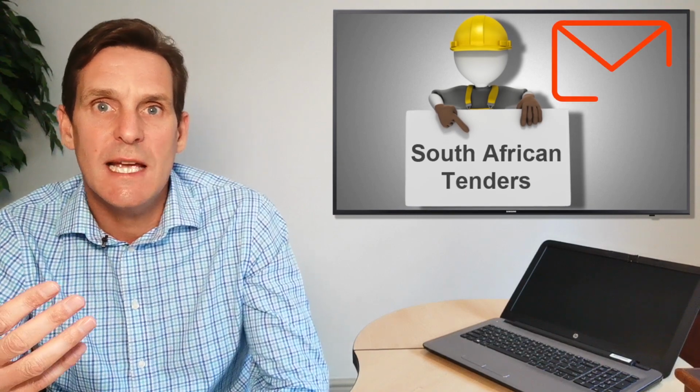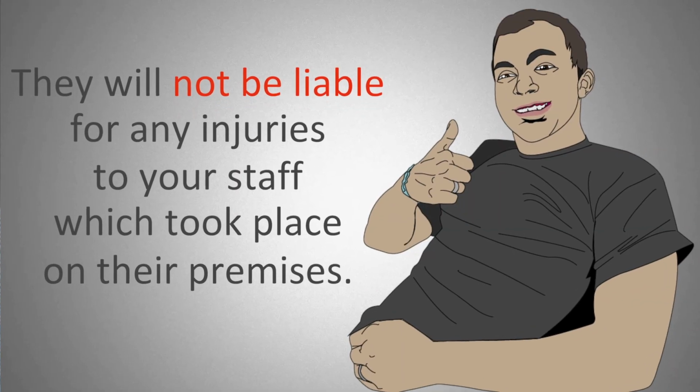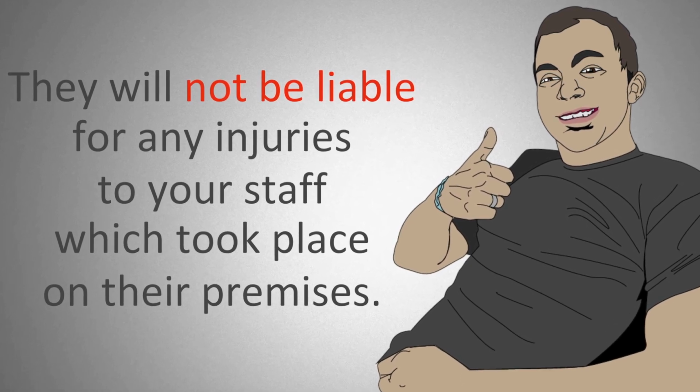Now, the letter of good standing is a certificate stating that your company is registered for COID and all your payments to the compensation fund are up to date. The letter of good standing gives the business that you are contracting with peace of mind, as they know they will not be liable for any injuries to your staff which took place on their premises.